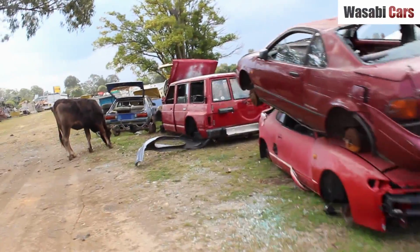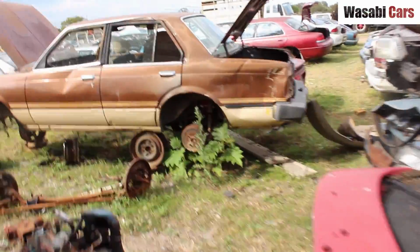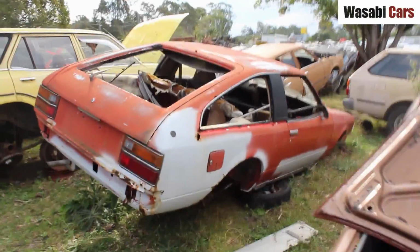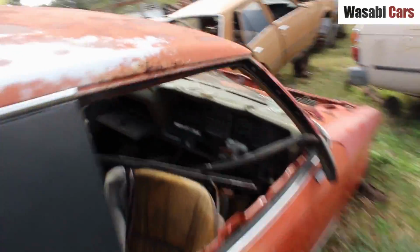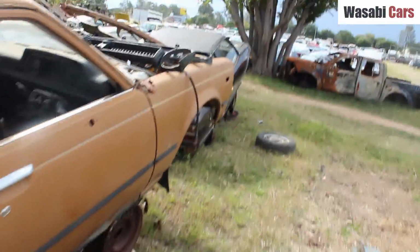Now I did see a RA40 Celica around here somewhere. What do we got here? That's not a Celica. There's one, but I think there's another one. I do believe there's another one. Just a sec. Yeah, there it is over there. Okay, we've got a red liftback. I would love to see the notchback, the 2-door sedan version, but I'll keep my eyes peeled. RA40. And there's another one just here.